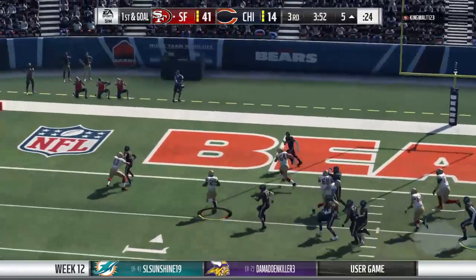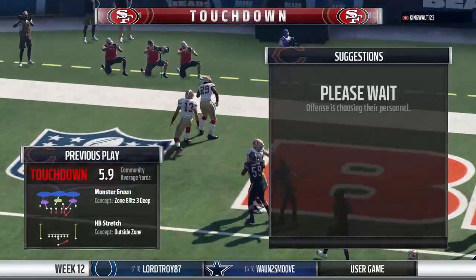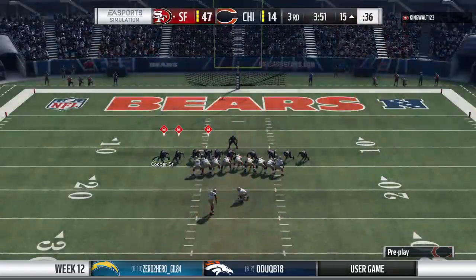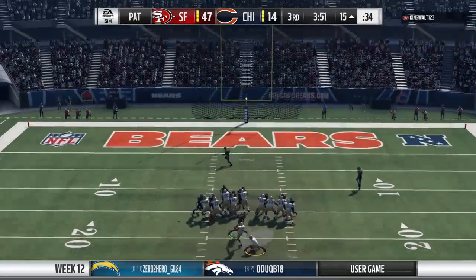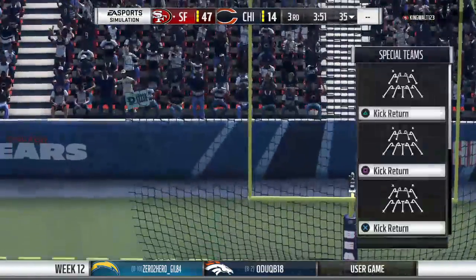Now a 10th carry for Hill. And he'll take this into the end zone for a San Francisco touchdown. Jeremy Hill with his second touchdown of the game, 4th of the year. And the 49ers continue to roll.